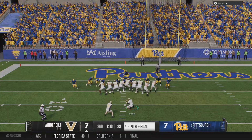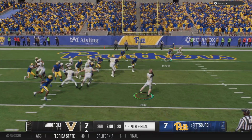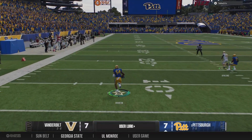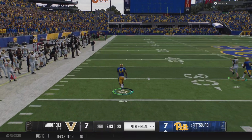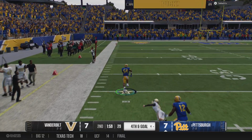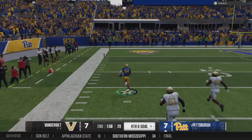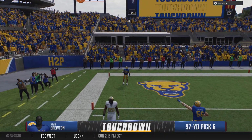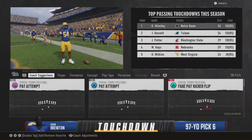Now on foot. They fake it. It's a fake. The kicker wants to throw it. Fires a bullet. Now it's picked off. He's on the 40, the 20, 10, and he's going to score on the interception. Touchdown, Panthers!